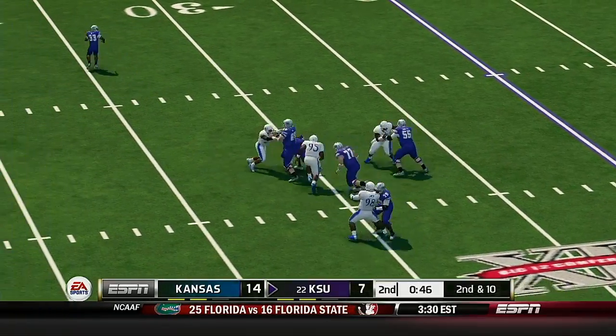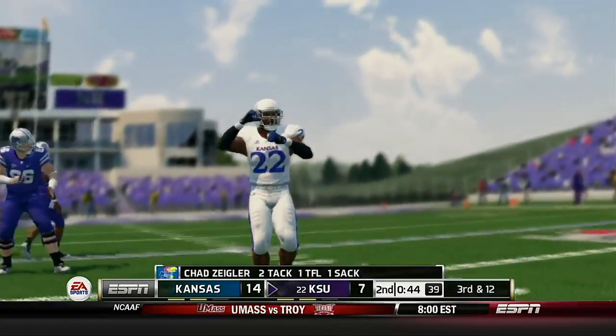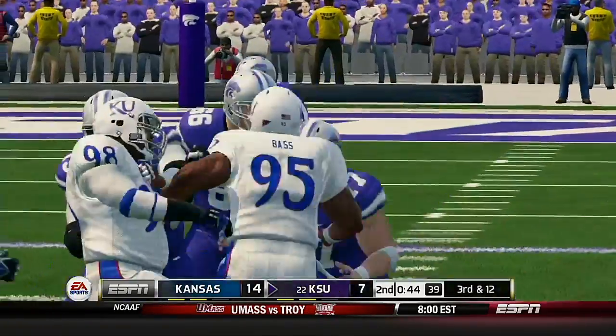He's going to try and scramble. And he's sacked. Perfect time to bring the freshman corner on a blitz. It's crazy to think that he was only in high school less than a year ago.